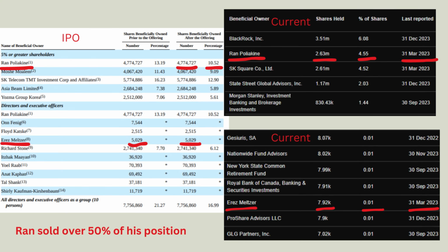And I will show you what I'm talking about in this next slide. Here we have the insider ownership at IPO on the left, and then on the right is current as of the last transaction, which are both March 31st, I think. When we look at Rand's position on the left, after the offering, which was exercised, he was left with just over 10% of the company. Below that, Erez's position was around 0.01%. So, Erez's position is very small. It's not even worth talking about. But transitioning over to current, Rand now owns 4.5% of the business, representing over 50% of his position being sold since IPO, like I mentioned. Erez actually added to his position, which still equates to around 0.01%.